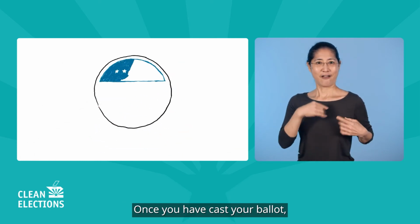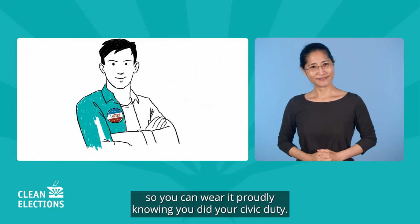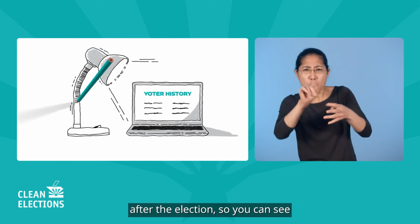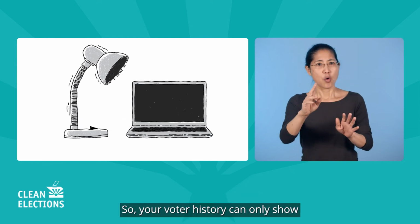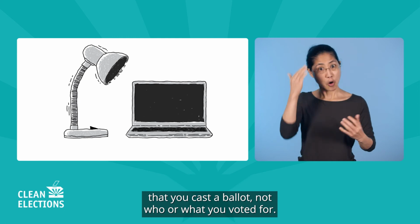Once you have cast your ballot, the poll worker will offer you an I voted sticker so you can wear it proudly knowing you did your civic duty. Your voter history record will be updated after the election so you can see all of the elections you voted in. Remember, you have the right to a secret ballot, so your voter history can only show that you cast a ballot, not who or what you voted for.